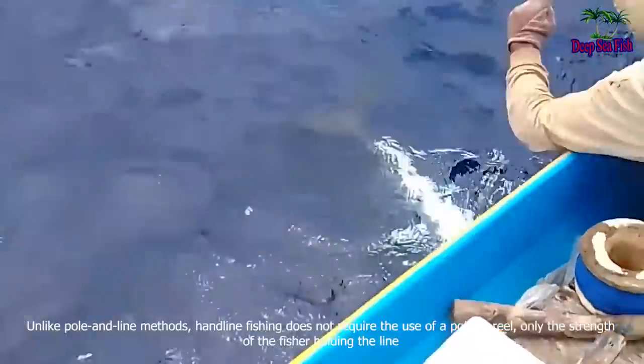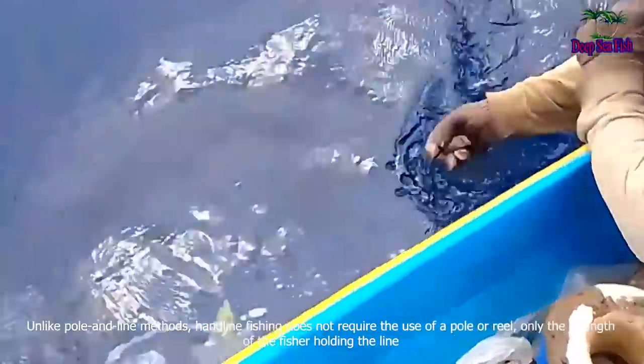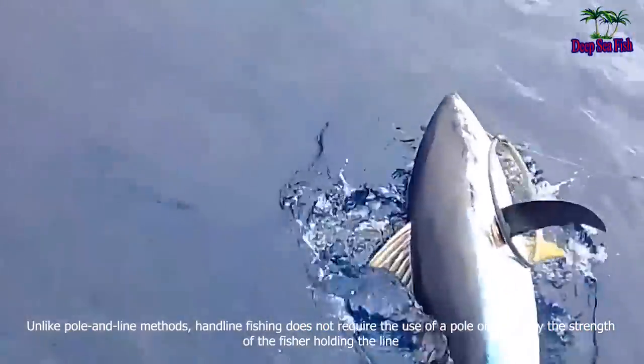Techniques vary across the globe, but each fisher will typically have one line in use off the back of a stationary or anchored boat. Each line has a single hook attached at the end that is baited.